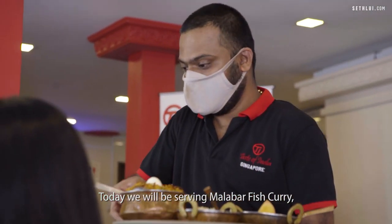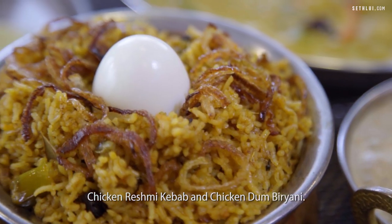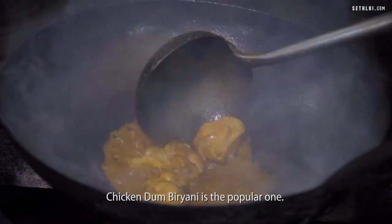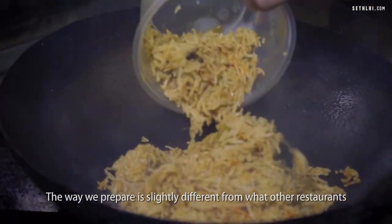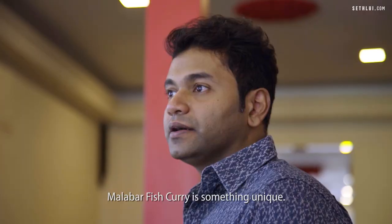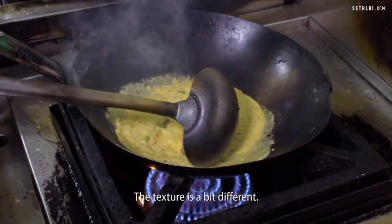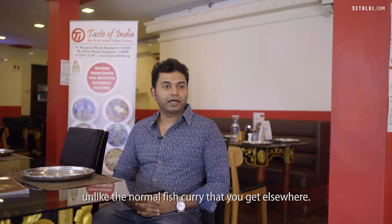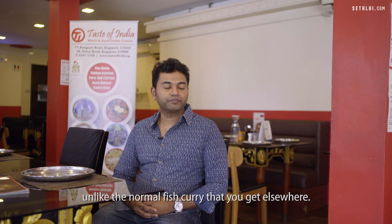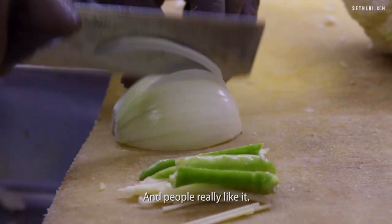Today we will be serving Malabar fish curry, chicken reshmi kebab, and chicken dum biryani. Chicken dum biryani is a popular one. The way we prepare it is slightly different from what other restaurants do, because taste differs. And Malabar fish curry is something unique. It's a Kerala-based fish curry. It's coconut-based, yellowish in color. The texture is a bit different. It's a bit thicker, unlike the normal fish curry you get elsewhere. It's one of the signature dishes from the start itself, from 2010 when we opened, and people really like it.